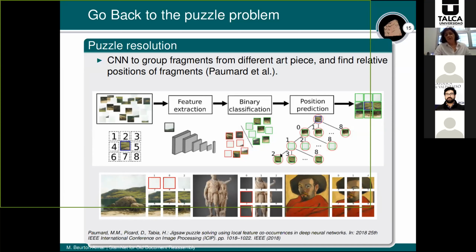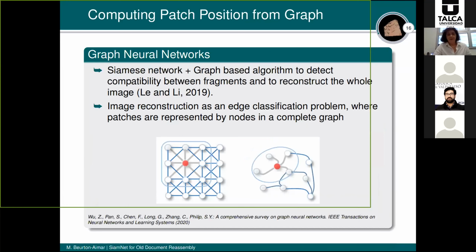It is the introduction of some hierarchical organization and proposition of position of the patches. In fact, the solution that we have retained is the solution of creating a graph to try to find the position for each patch. So, the idea comes from Lee and Lee, 2019, who proposed a Siamese network associated to a graph-based algorithm to find the position of the different pieces. They consider that the image reconstruction is an edge classification problem, where the patches are nodes in a complete graph.